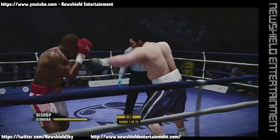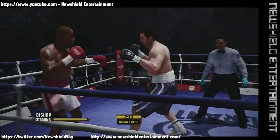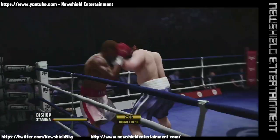That cut has become a very inviting target. He has to make sure that he doesn't only see that cut, though, because he might get a little over-anxious, get a little heavy only on that side. Good jab by Cooper.